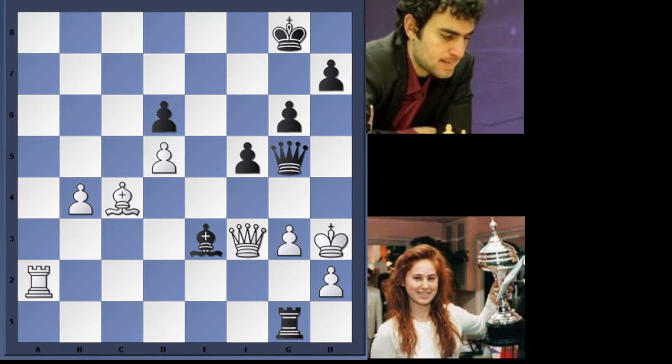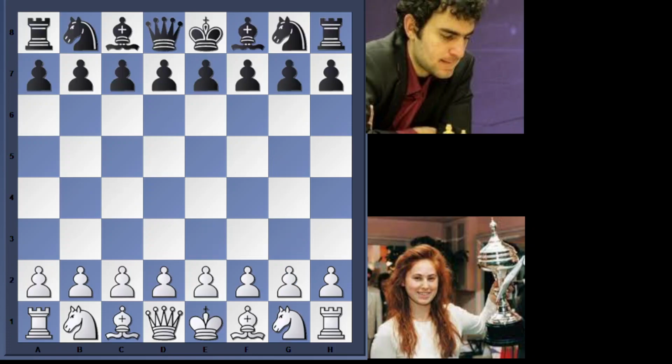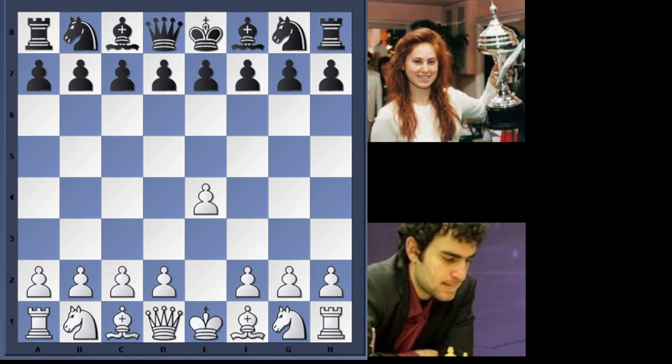But Judith obviously had other plans, and she came out fighting in the next game where she had the black pieces. So here's game 2. Dominguez only needs a draw to win. Now, being that Judith is a very aggressive player, I don't know why Dominguez didn't play more of a quiet system.